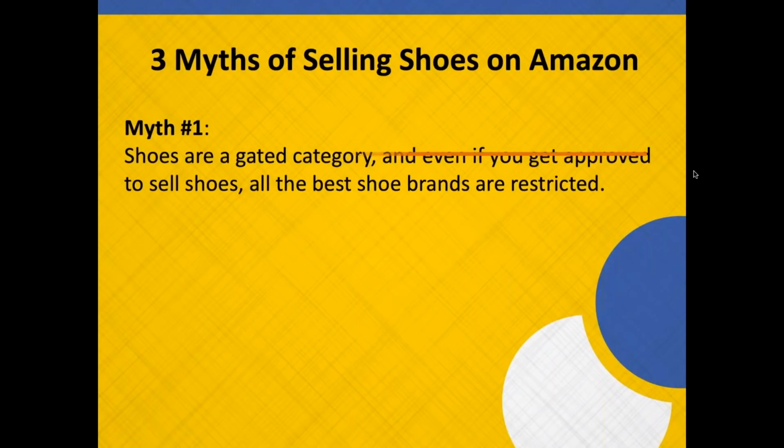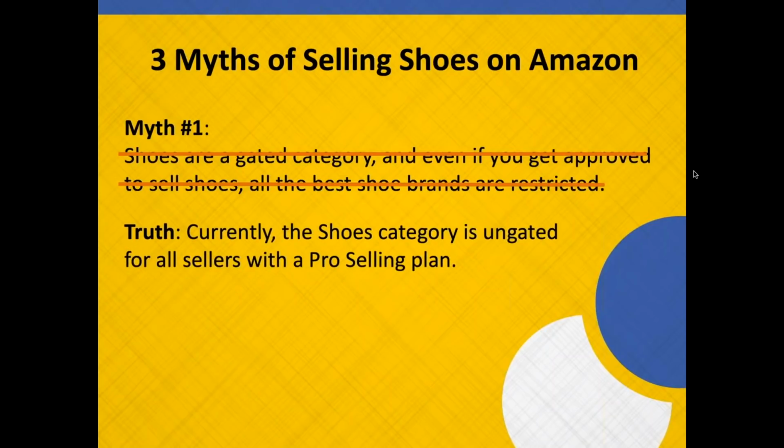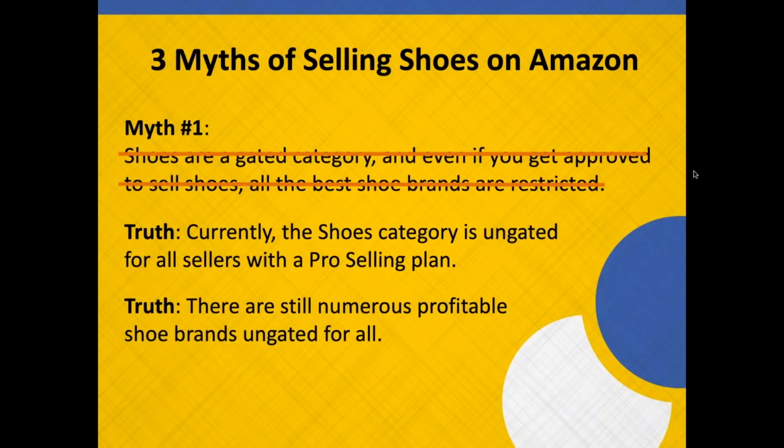But the truth is that currently the shoes category is ungated for all sellers with a Pro selling plan. Shoes once upon a time was a gated category, and it no longer is. And so that's good news. And the truth is that there are still numerous profitable shoe brands that are ungated for all sellers too.